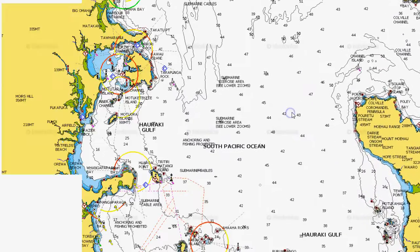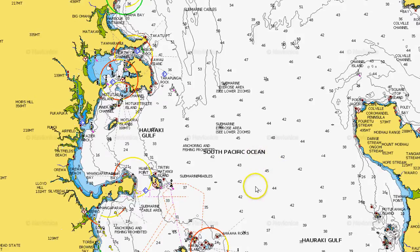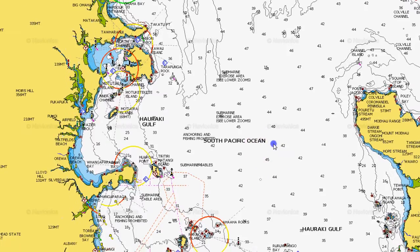So we fished there for a few hours before the crew got a bit impatient and wanted to go home because they were late. And on the way back, we came into this area here. So now it was a bit later in the day, about 5:36, and all the boats had gone home. And guess what? The area was alive. The workups were much more intense than during the day, and the snapper were bigger as well.